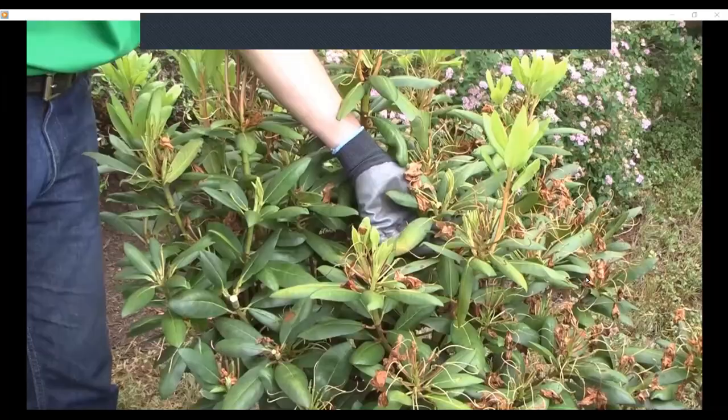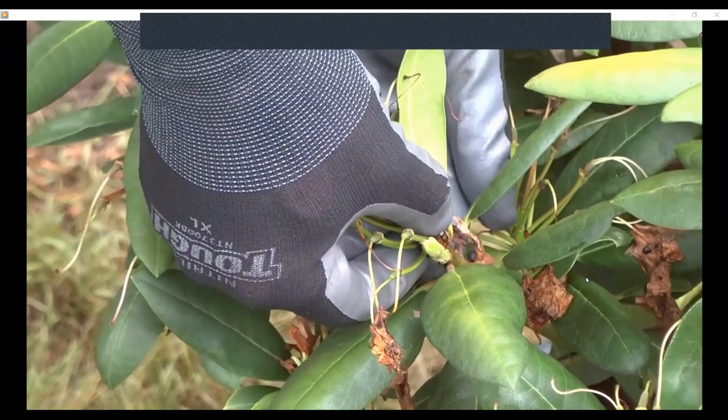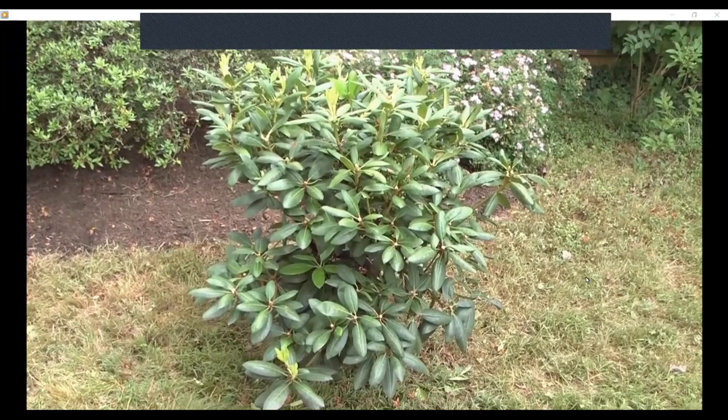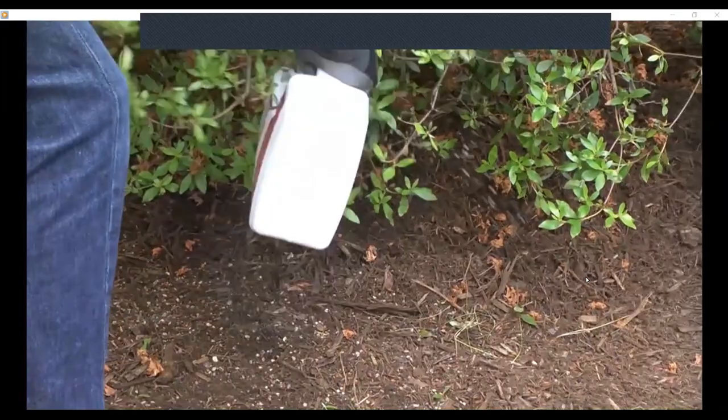So I go in, deadhead it, pull off the old spent flower blooms just to make it look prettier, and then again, do a little bit of selective thinning out the tips of the branch to maintain that density. Once we've completed our pruning, this is also the ideal time to fertilize them. I'm using Merrifield flowering plant food, which will help to encourage good healthy growth, set flower buds later this summer, and reward us with gorgeous blooms next spring.